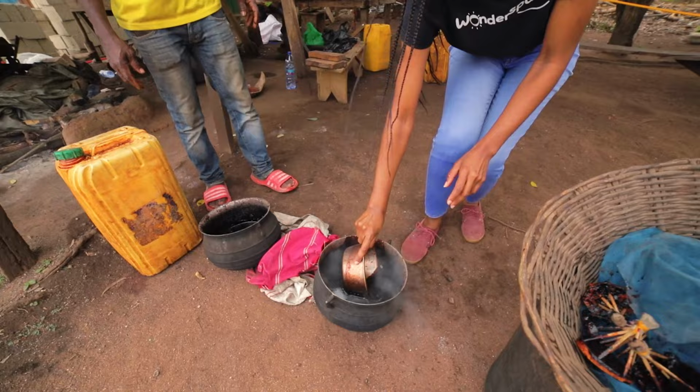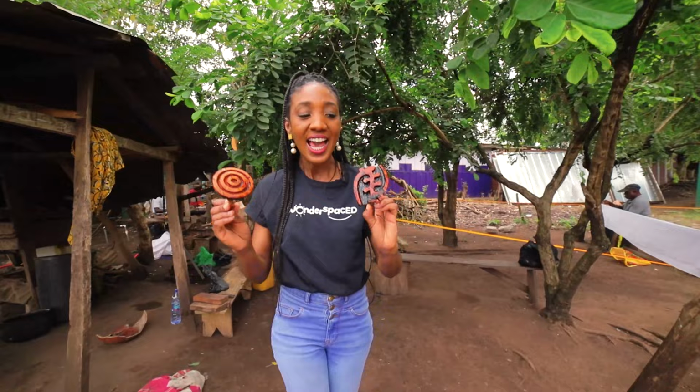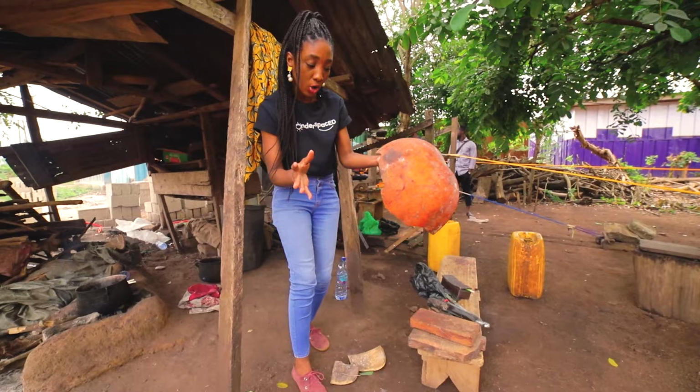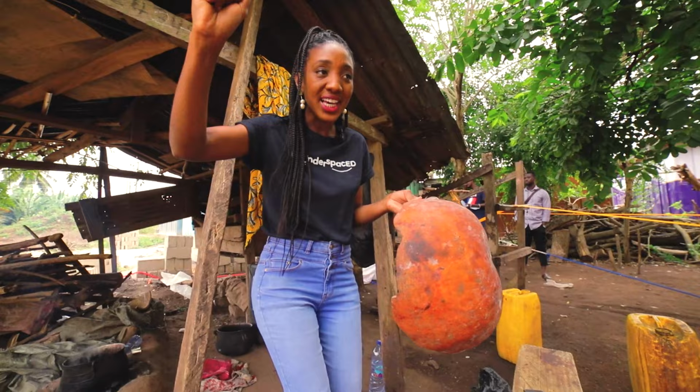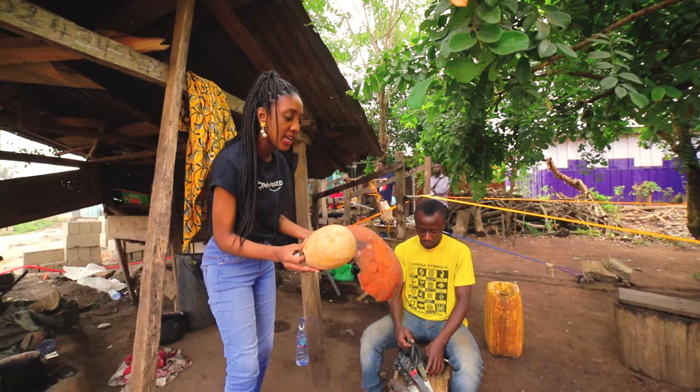Woo! All right, Wonder Space Explorers, now Mr. Paul is going to teach us how he makes these different stamps. Here we can see some old calabash or gourd, and he's going to show us how he carves them. Are you ready to see how he carves? Oh, can you see the shape of that? Oh, that's so cool. So these two gourds are from different places. This is from the northern part of Ghana, and this you can find in the Ashanti region.